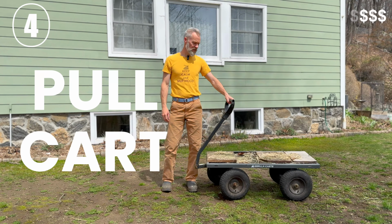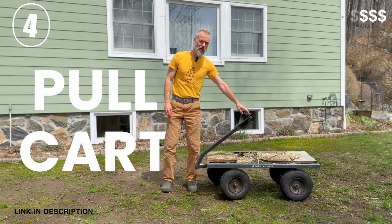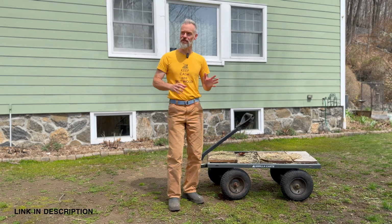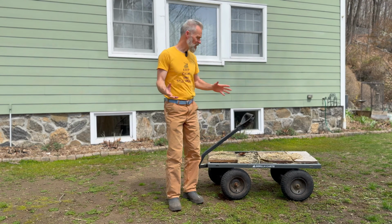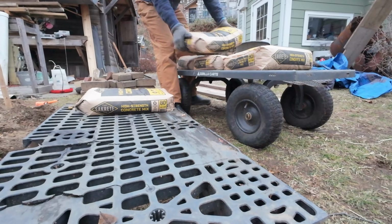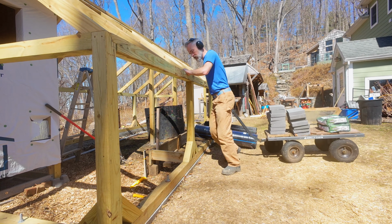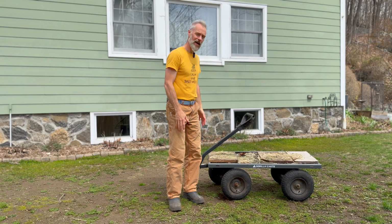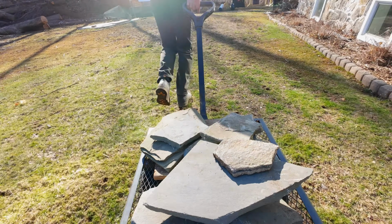A pull cart. This particular tool is so critical to my weekly work. It makes it so that I don't have to do 10 trips between my truck and the project that I'm working on. If I'm moving bags of concrete, blocks, buckets of rabbit manure, I even can move long stacks of lumber that are laid out on top of it. It makes my life so much easier.